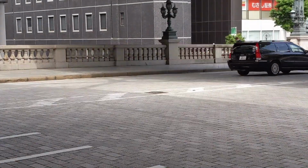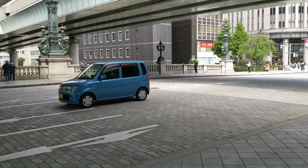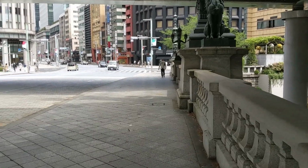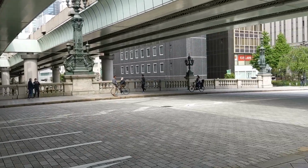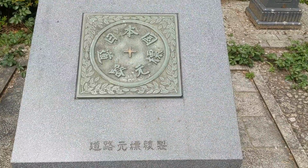That was the marker used, well, not back then, but that's where the marker would have been back in the days. The current bridge is made out of stone. It was rebuilt in the early 1900s, but the original one was obviously wooden when it was first built in 1603. But this is a pretty cool starting place in Nihonbashi. Here's the original marker.